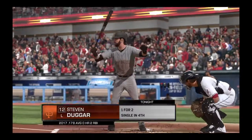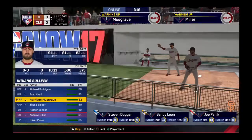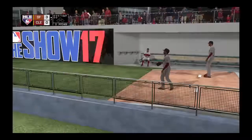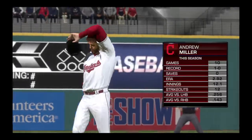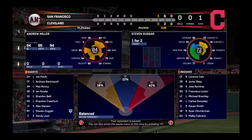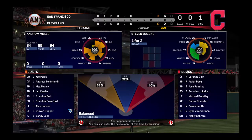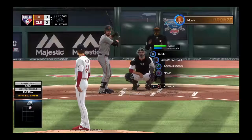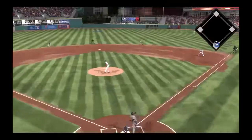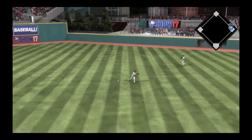Into the box now, Stephen Dugan. 1 for 2 on his line so far in the game. Your attention, please. So they'll go to the bullpen now, and it'll be the left-hander here to face the upcoming left-handed batter. And now a pitch on the way. Line towards center field, and that's into the outfield for a 1-out base hit.